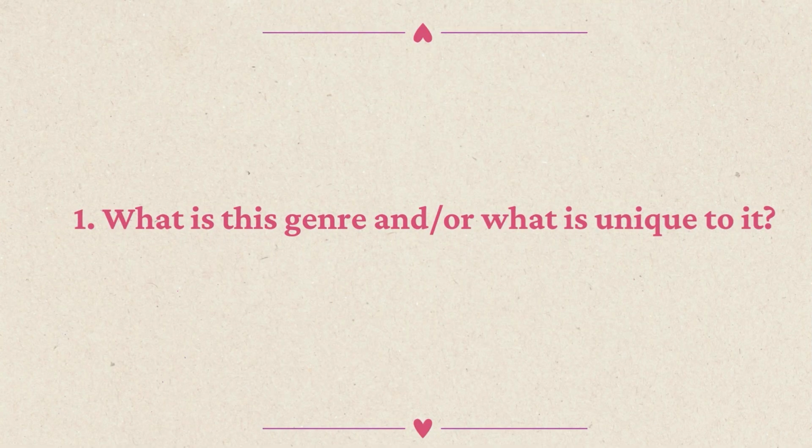And just for a point of reference, when I refer to the word genre, I am talking about contemporary romances that use the stuck together trope. Now let's get on to my answers to these questions. Question number 1, what is the genre/trope and what is unique to it?